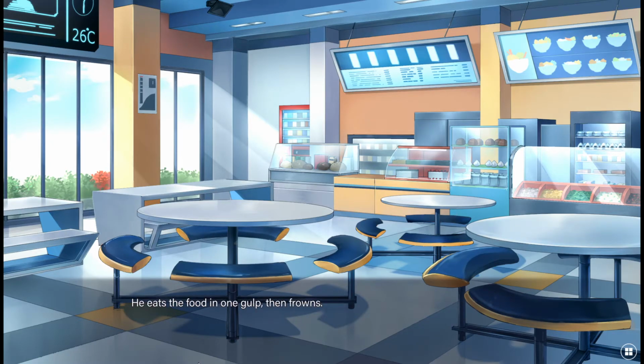He eats the food in one gulp, then frowns. That's it? That's all I have. Well, you better come up with something fast, because I'm still hungry. Yeah, you messed up and you need to fix it. He's been very fair so far. Ryo gulps. I don't have any money. That's what everyone says until they suddenly have it. I really don't have any.